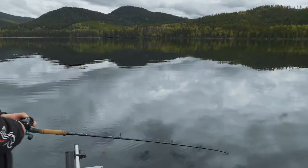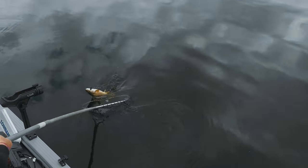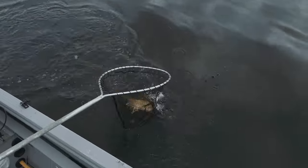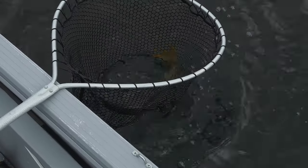Here he is doing the death spiral. Oh yeah. That's another. There you go. That'll be an easier hook release, I think, too. I'll put it back into gear here. Okay. So we're in 37 feet of water. Oh, now you fight.